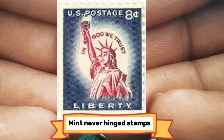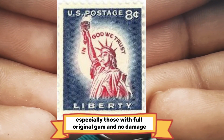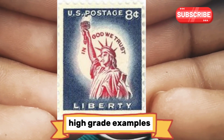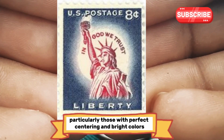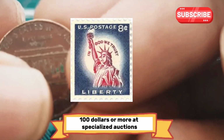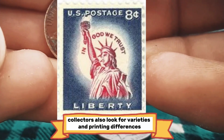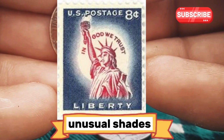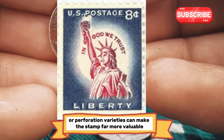Mint, never-hinged stamps, especially those with full original gum and no damage, usually sell between $10 and $40. High-grade examples, particularly those with perfect centering and bright colors, can go much higher, reaching $50 to $100 or more at specialized auctions. Collectors also look for varieties and printing differences. For example, slight shifts in color, unusual shades, or perforation varieties can make the stamp far more valuable.